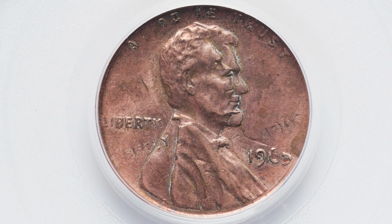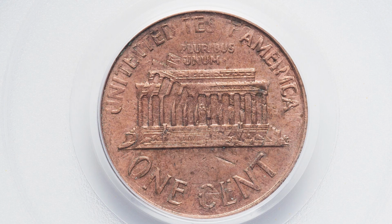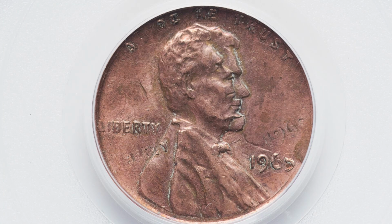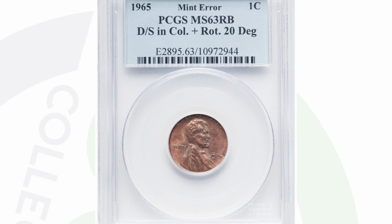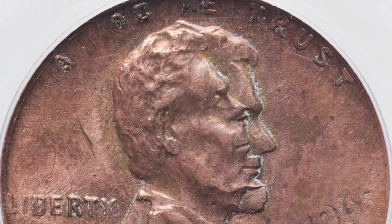Now, my favorite coin of the video, the 1965 Lincoln penny. Now, this coin here is something that you definitely want to look for in coin rolls from the bank, in any coin jar, coin collections that you may have inherited, change that you have laying around, pocket change, change in your car, wherever you guys store your coins. This coin is a $600 penny.